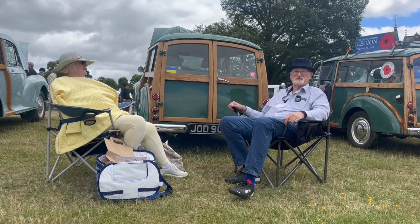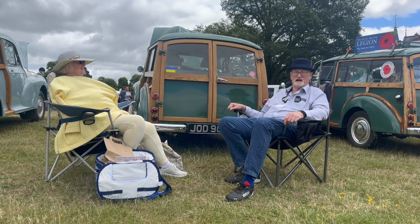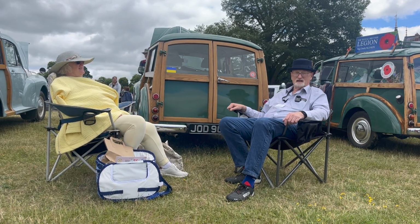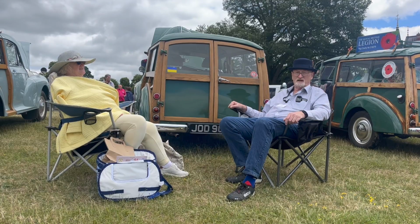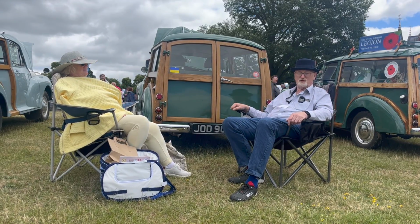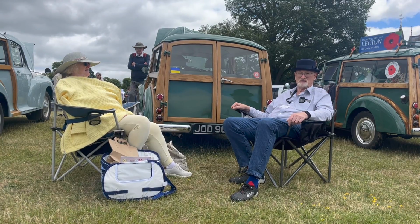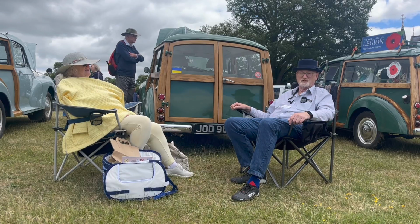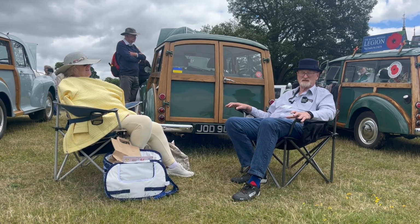Hello, my name's Brian Hawley, and I have a 1967 Morris Minor Traveller. She's a 1275 with a stage 2 head, half race cam, HIF 44 carb and long centre branch manifold. A few other mods as well: disc brakes, vertical shocks and a few other bits and pieces.